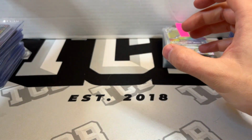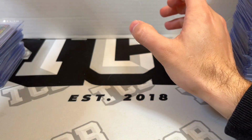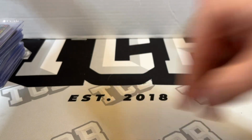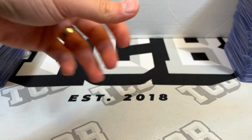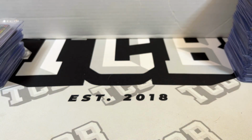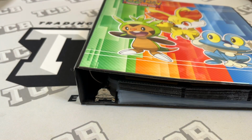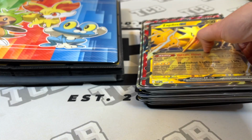All right, that was everything from this first box. That is the first 3-row box. So I'm going to put this stuff back real quick, and then I'm going to try to find either the Pikachu or the Charizard binder. All right, we'll go with this binder, and then we'll do the Jumbos first.